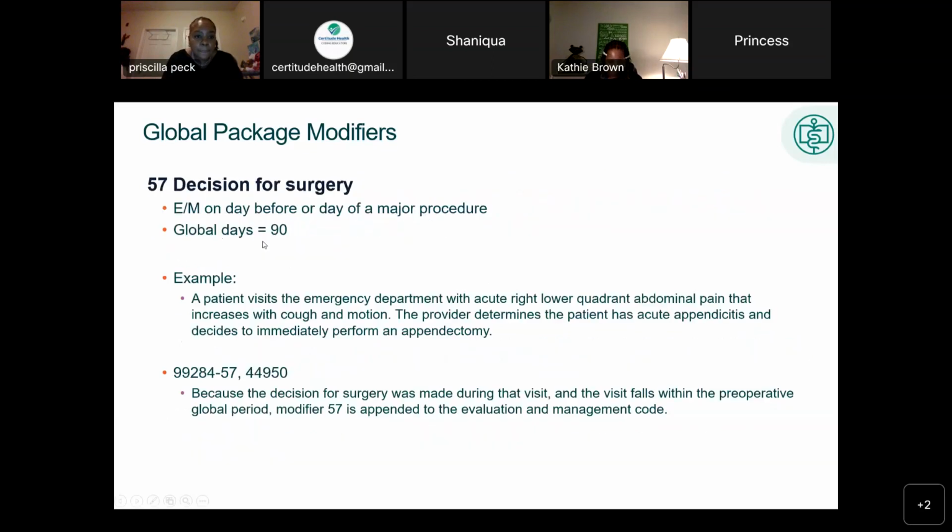Okay. Cool. Modifier 57. So 57 is added on the E&M office visit on the day that your doctor decides you're going to have surgery. That indicates the start of your global surgical days.